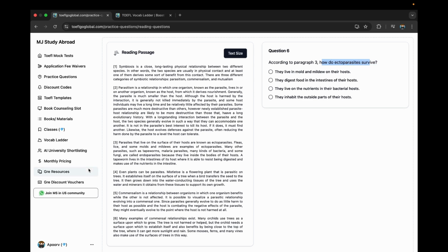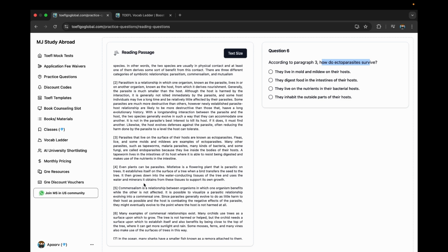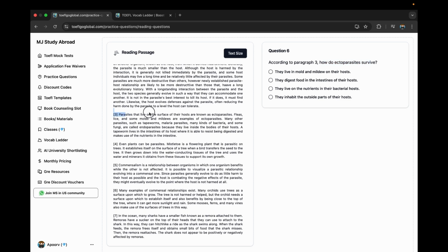Now, according to paragraph 3, how do ectoparasites survive? So now we'll read paragraph 3. We have answered 5 questions just from paragraphs 1 and 2. Parasites that live on surfaces of their host are known as ectoparasites. Fleas, lice, and some molds and mildews are examples of ectoparasites. Many other parasites such as tapeworms, malaria parasites, many kinds of bacteria, and some fungi are called endoparasites. So, ectoparasites live on the skin and endoparasites live inside the bodies of their host. A tapeworm lives in the intestines of the host where it is able to resist being digested and makes use of nutrients in the intestine.